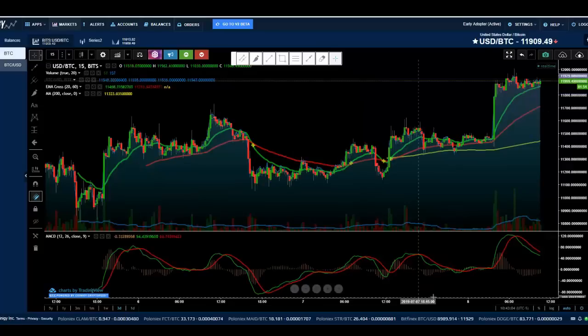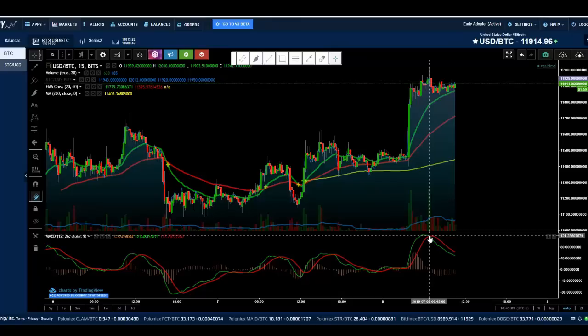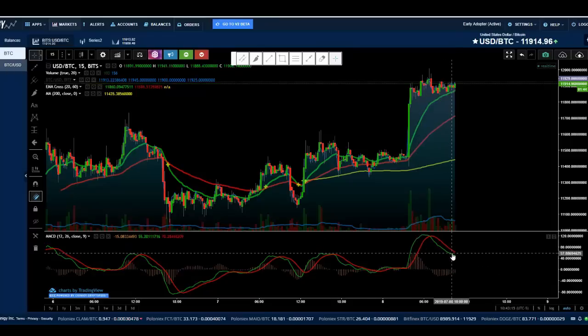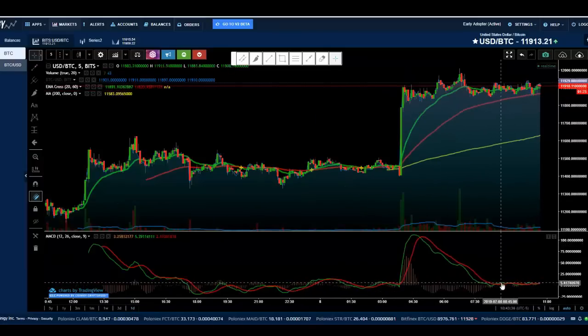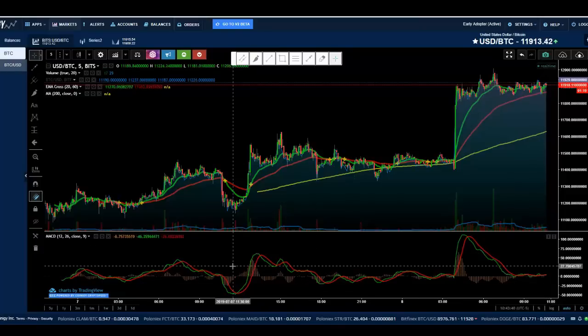Even if we go into the 15-minute time frame, now we're starting to see a crossover to the negative right at the same time that the RSI was easing off on the 15-minute time frame. As we zoom into the 5-minute time frame, we can see that same divergence, but it hasn't gone negative here, it's just going flat. We'll have to watch how this proceeds to see if it's going to switch and go to the bull.